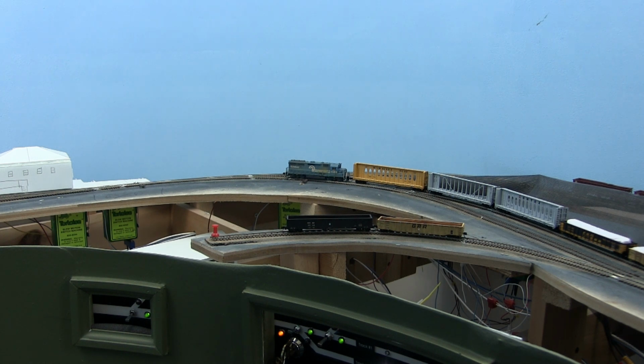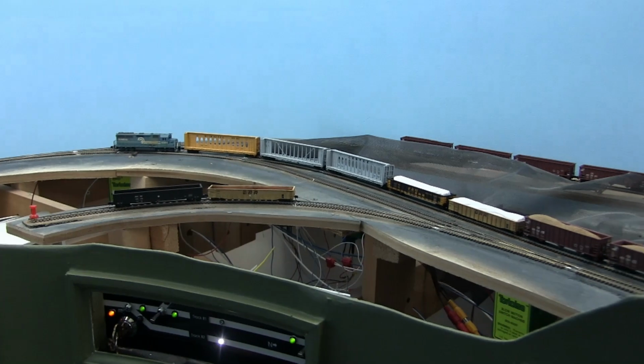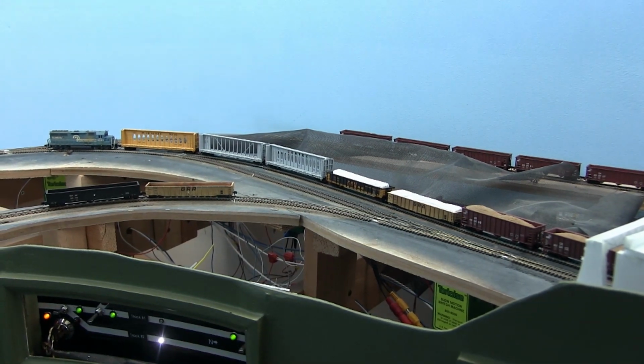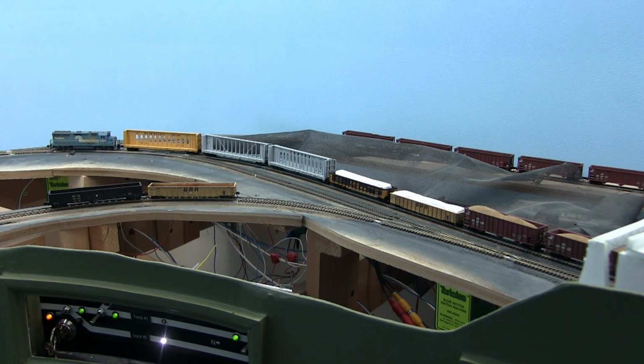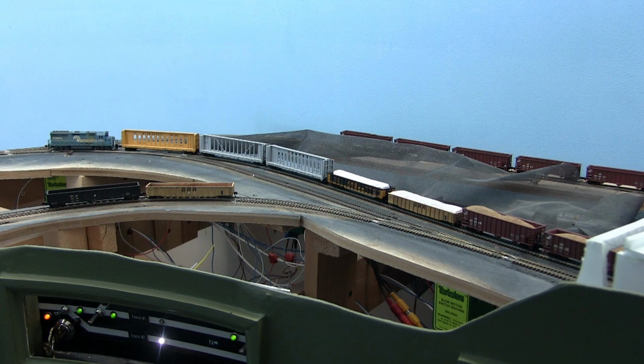Okay, so I made another change on the fly how we're going to handle this. Instead of dragging this whole train down to Lakewood and fouling up the crossing of Route 88, we're just going to leave the gondolas back on the main. They're clear of the runaround, so if dispatch needs the main, they can run around the train. So what we'll do is we'll just take the I-beam cars down to Lakewood with us.